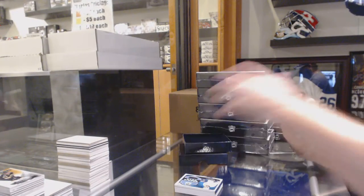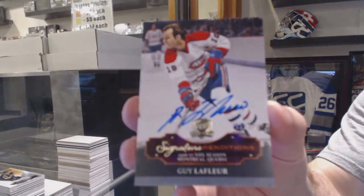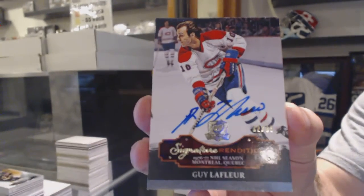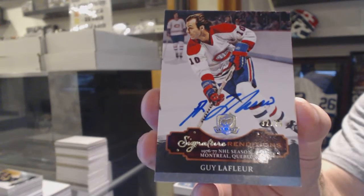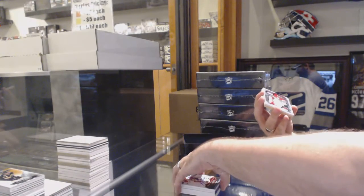For the Montreal Canadiens, number to 35, signature renditions, Guy Lafleur. Guy Lafleur. Wow, that was a damn good pack.